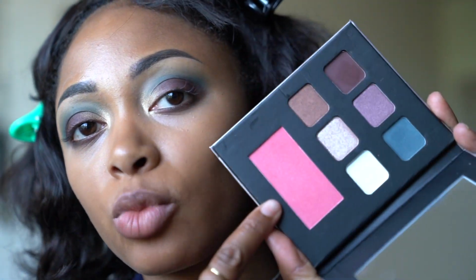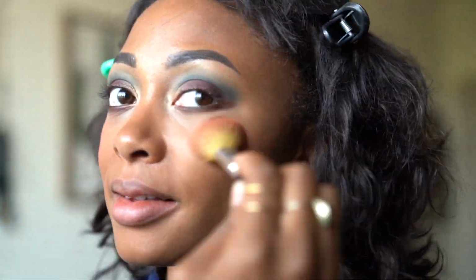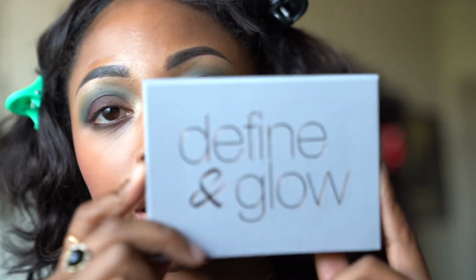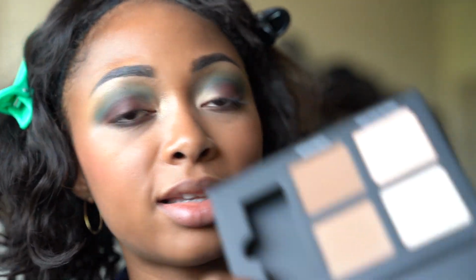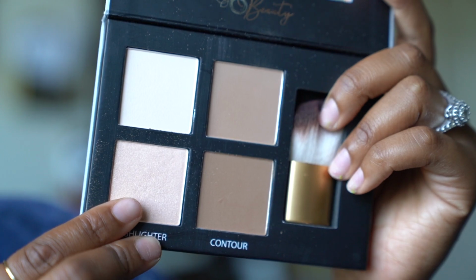I'm now going back to the Dallas palette. I'm going to take this nice bright pink right here as my blush. I'm now taking my Define and Glow highlighter and contour palette and taking a little brush in there and taking this highlighter right here to go above the cheeks. Just lightly, because everything is pigmented. You want to be careful.